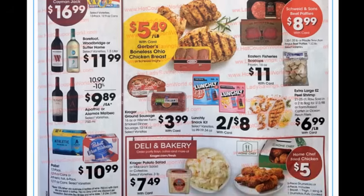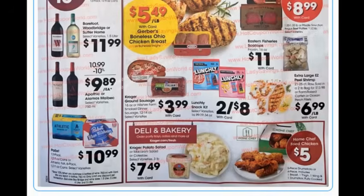And then scroll on down here, we have the deli and bakery section. Again, they're pushing this Kroger potato salad. Ugh, it's not good, guys. Just don't eat it. No. Macaroni salad or coleslaw from Kroger. They're in 3-pound packages, $7.49.